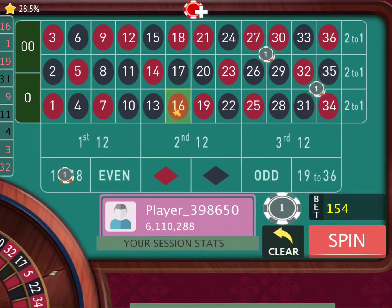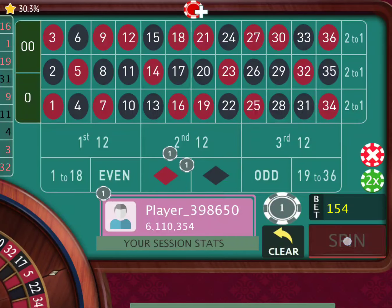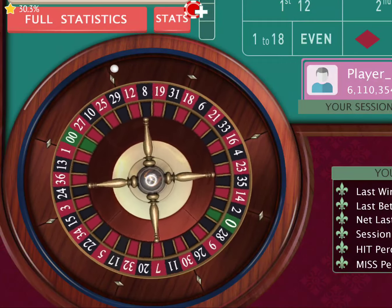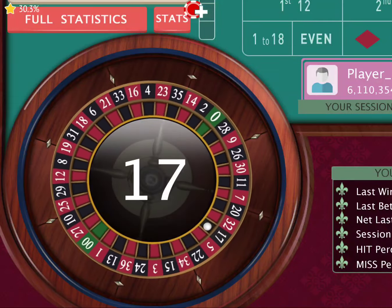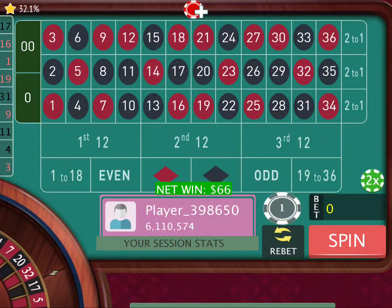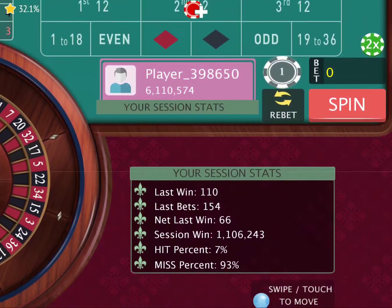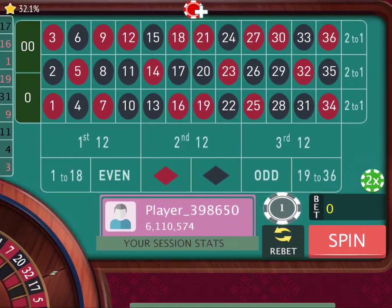Another $66 coming back. Spin again. Another $66 coming back. And folks, we're up $74 from what we started from. Let's look at our stats here. And there you go, folks. Just like that. Going to reset.